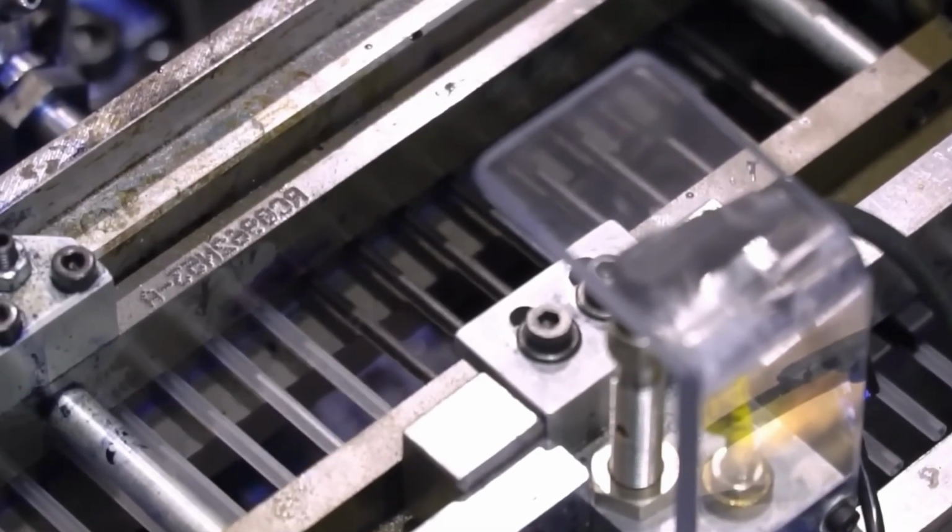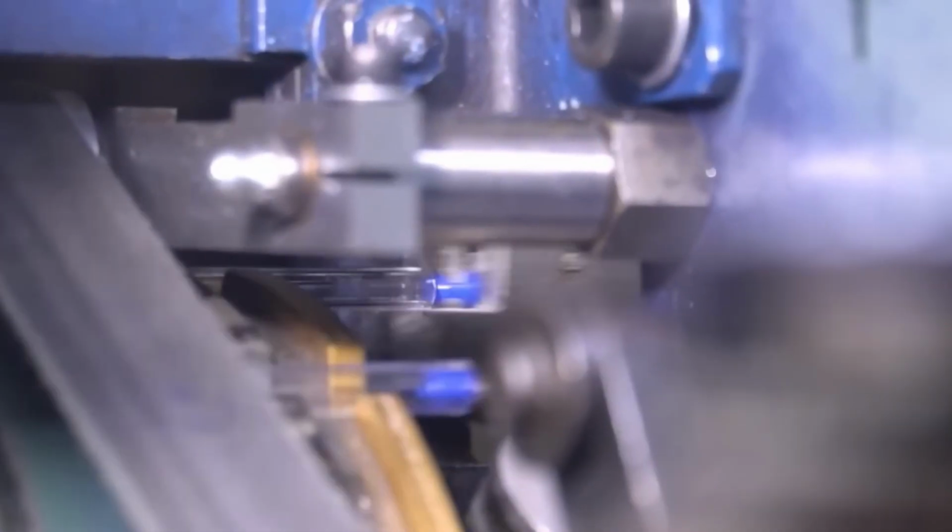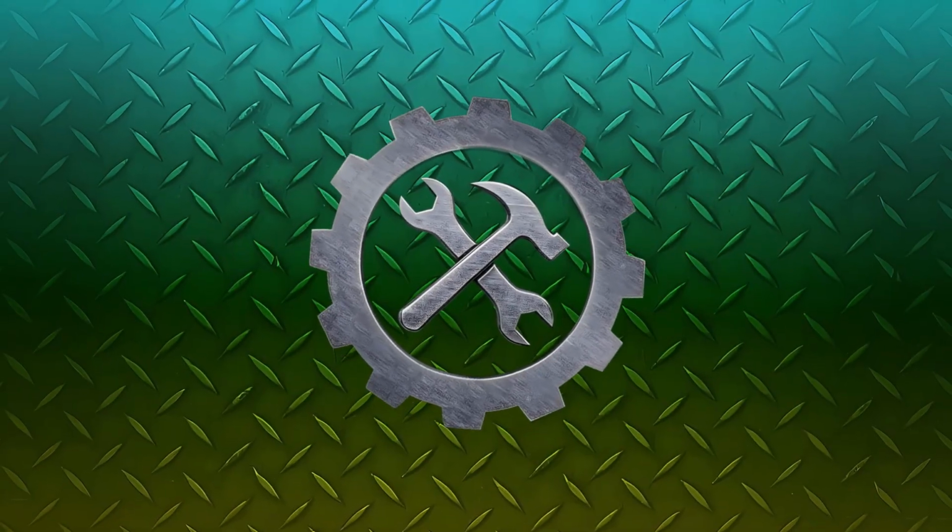We visited the factory to discover how the world's most famous pens are produced. Manufacturing.